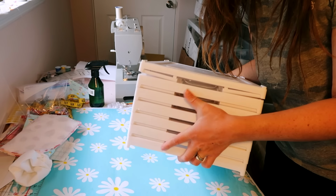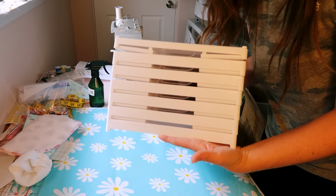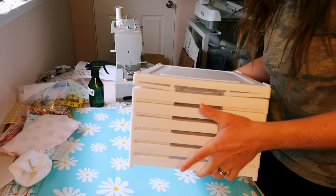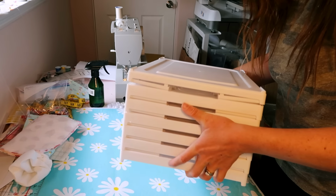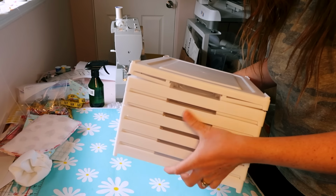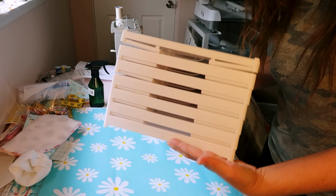So when I set this up at my event on Saturday, you'll be able to see more of what it looks like in action. But I think that's going to be a good addition, especially for Market for Makers. I think this is going to be a good idea. And I'm going to label it with these sizes on the outside so people can easily look for the ones that they need. So yeah, that is that.